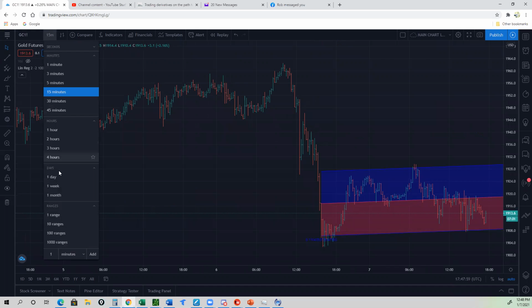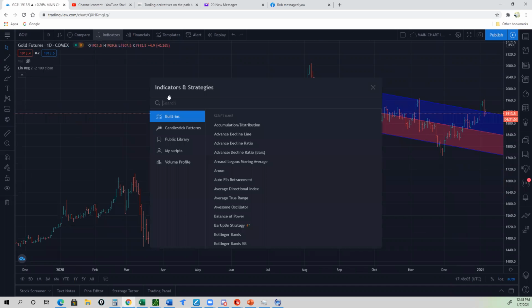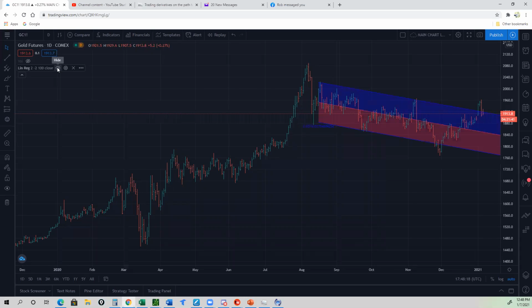Let's go to daily linear regression. If you don't have linear regression, it's so easy. Type on indicators at the top. Just type in linear regression. It'll pull this little puppy up. Then you can leave it on. You can click that little eyeball, it'll hide it, and then it'll put it back on for 100 periods. And this is at tradingview.com. You can get a free account, right? No problem at all.